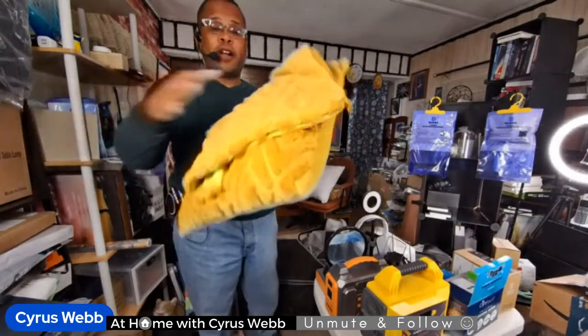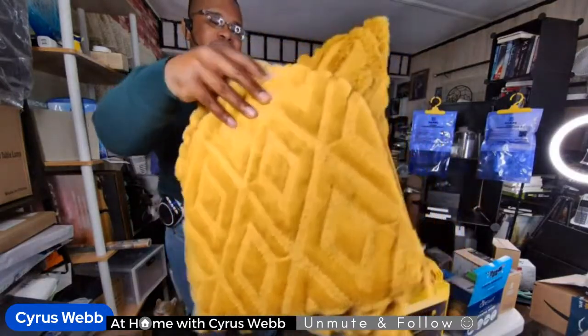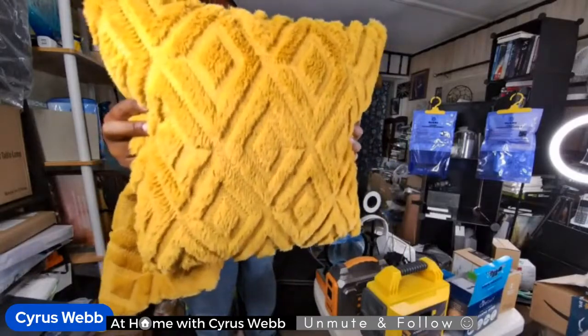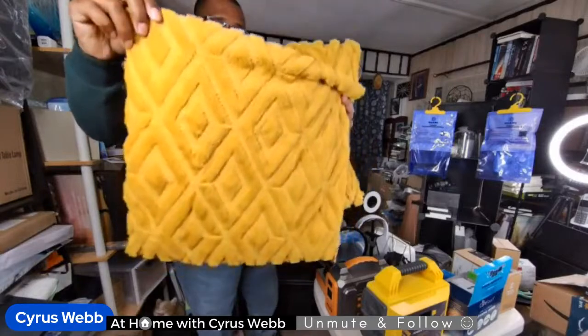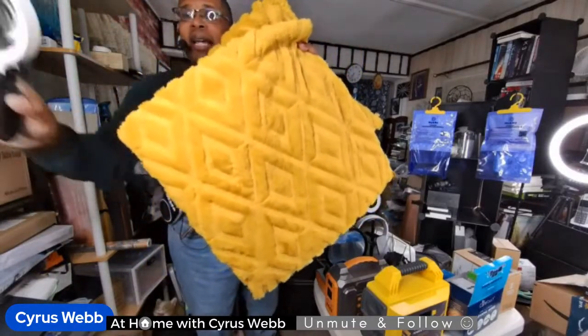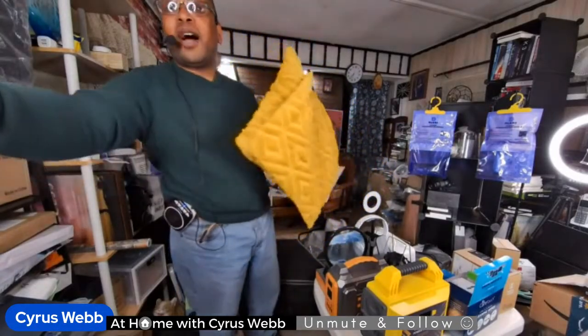These are faux fur. Really nice design. I love the texture of these. Again, you get two of them. Now, the inserts do not come with them. So you're only getting the two pillow covers. So again, you get the faux fur pillow covers for this one, $9.83. Now, the inserts are also on sale though.